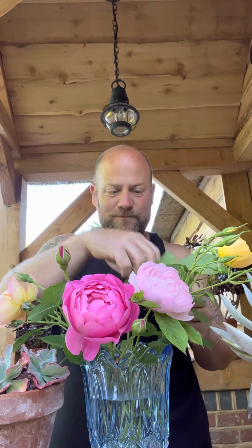But this is the Lark Ascending, which also, if left undeadheaded towards the back end of the season, will produce really beautiful hips. On the subject of hips, there are a couple in front of me which will also produce fairly good hips. So if you're interested in encouraging birds into the garden for the autumn and winter season, at around September, October time, stop deadheading Kew Gardens, stop deadheading Tottering by Gently, stop deadheading Buttercup, and stop deadheading the Lark Ascending.